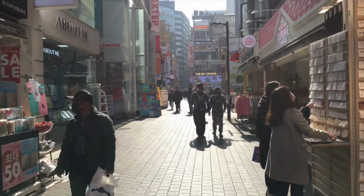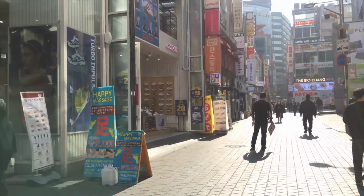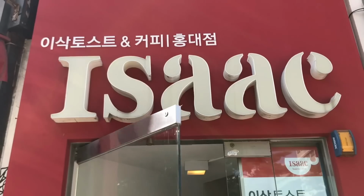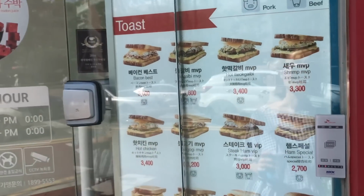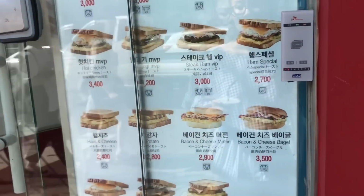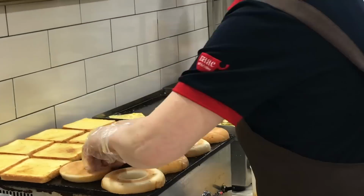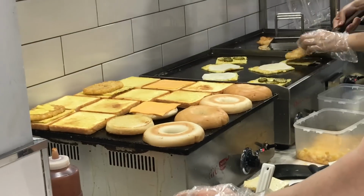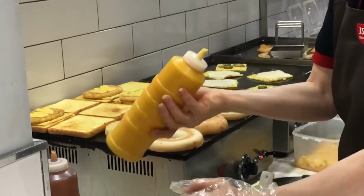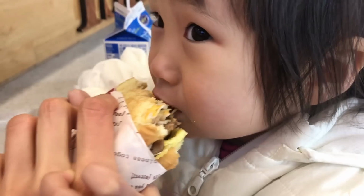So let's turn right when we come out of Seoul, and if you look down this little street to the left here, you'll see Isaac Toast. Isaac Toast sells these Korean breakfast sandwiches that I think are traditionally called kilgori, but Isaac Toast sells its own version, which is really sweet, really savory, and really good. And they make pizza flavored ones, bulgogi ones. They have a potato one that's actually my favorite, and they also make bagel sandwiches.